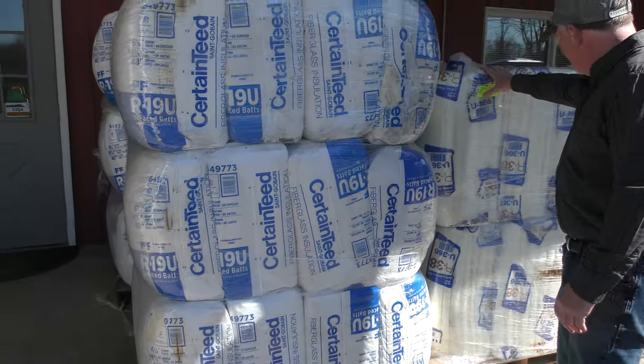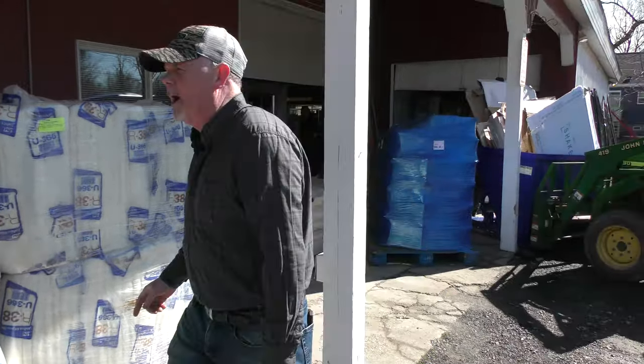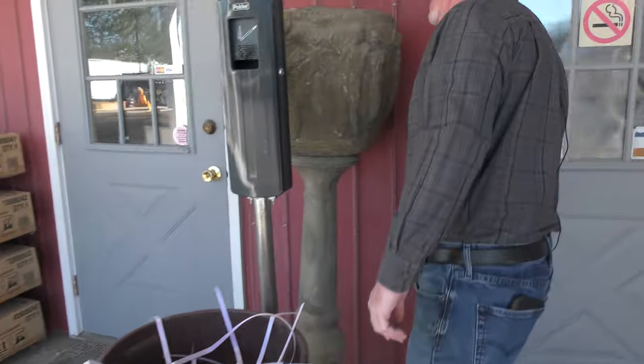More insulation. Take a look at here. Got all the insulation in here. Got the big pine doors in there. Got pine doors. Look at all the molding. Look at all the molding we have. Let's walk you inside, show you what you got.